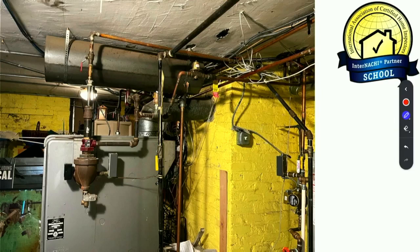So on this one, it's kind of hard to see, but right there is my expansion tank drain. And I'm sorry I can't zoom in on that. And then our isolation valve, I think, is blocked by this view here. All right.